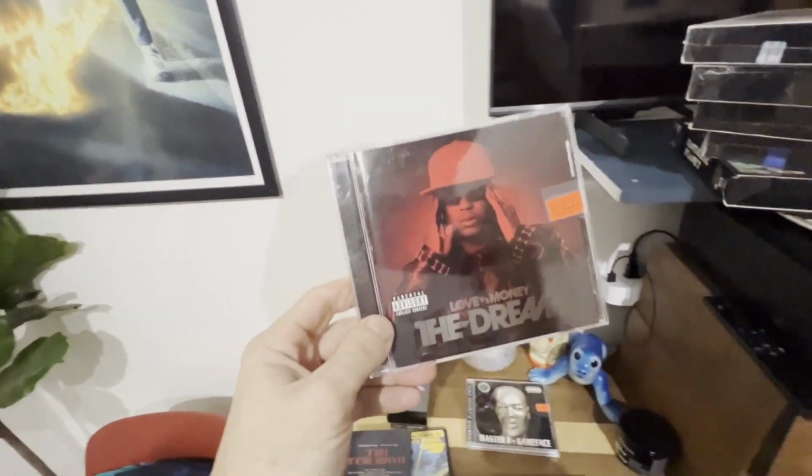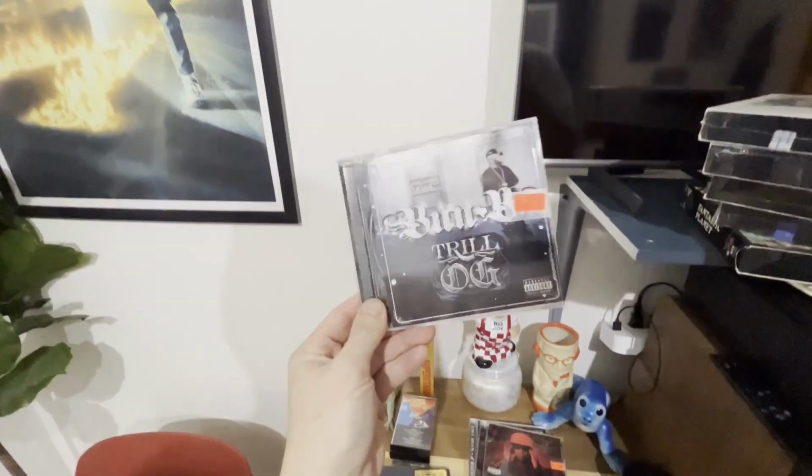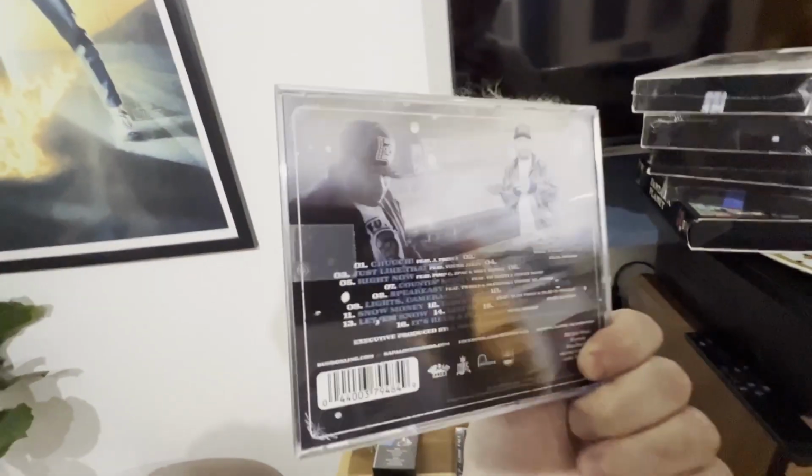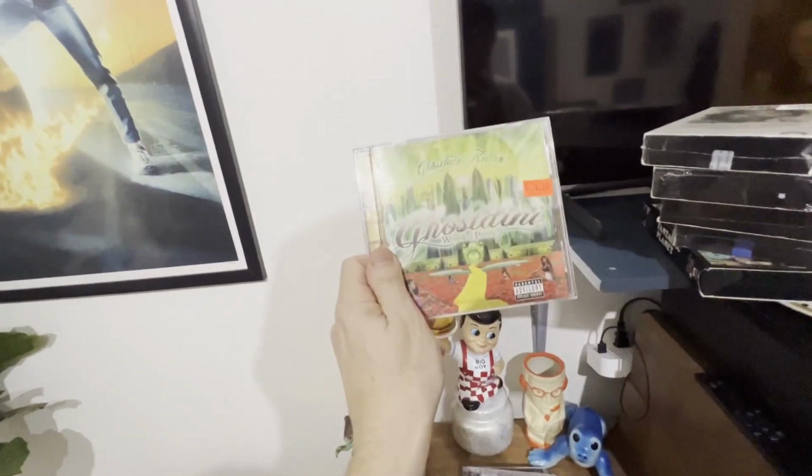This guy is just such a great songwriter. Regardless if you like his vocal stylings or not, he wrote for a lot of people, mainly like Mariah Carey and stuff. Here's a Bun B CD, Trill OG. Had to pick this up, as well as this Ghostface Killah record. Super cool. Wizard of Poetry.